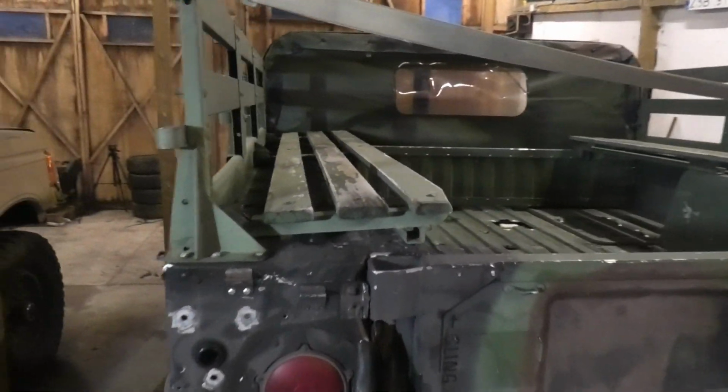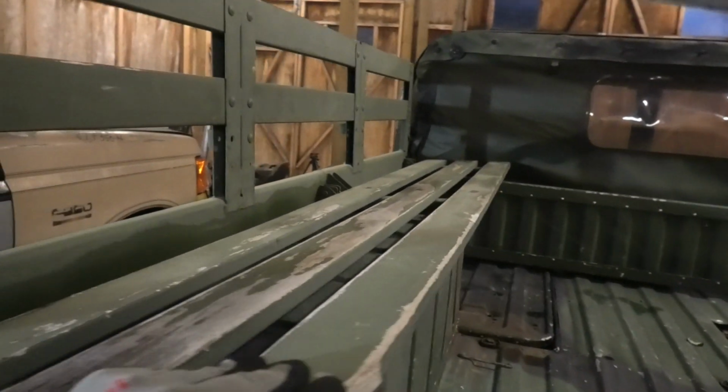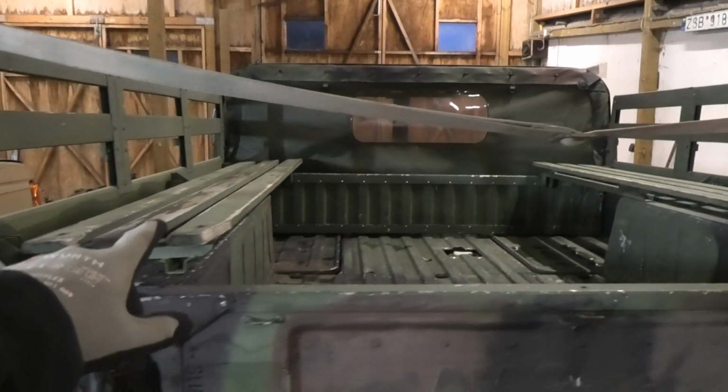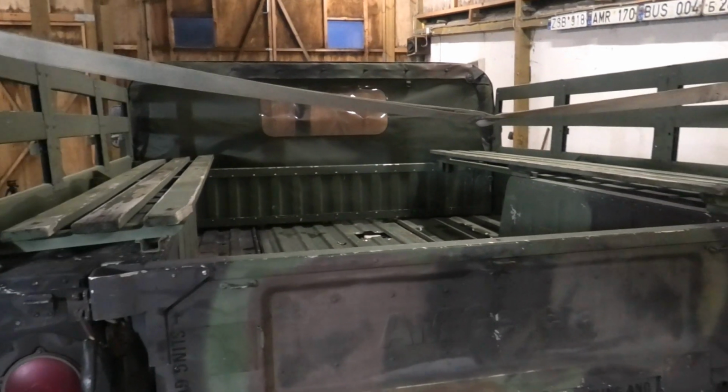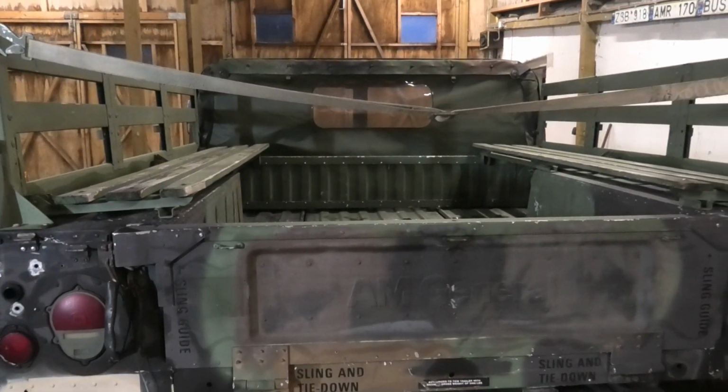It has the side rails and bench seats back here, all looks in pretty good shape. But because I'm registering this as a pickup, I will not be allowed to use the bench seats. But I think I can get away with leaving them in because as long as there's no seat belts, it's not really going to be counted in as seats anyway.